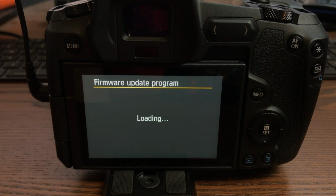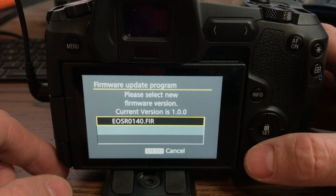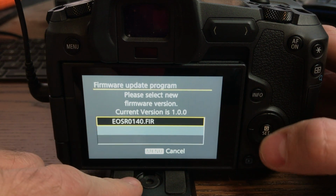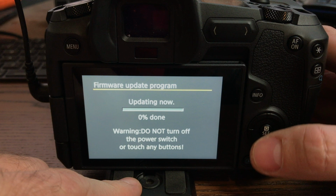So that little caveat where you have to be in the manual mode, that's a really important step as well. So basically let this firmware load now, and I'll probably fast forward this a little bit. So then it loads up into this and it says select the new version. So I know it's EOS R 0140. So I can hit the set button and click OK.